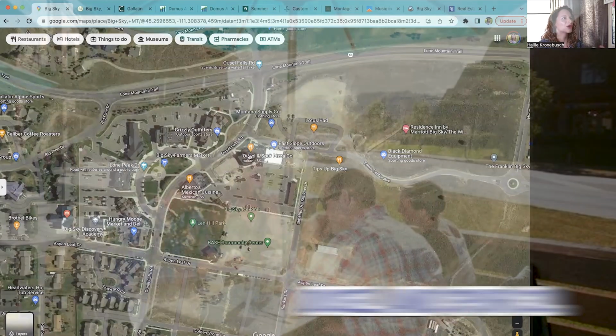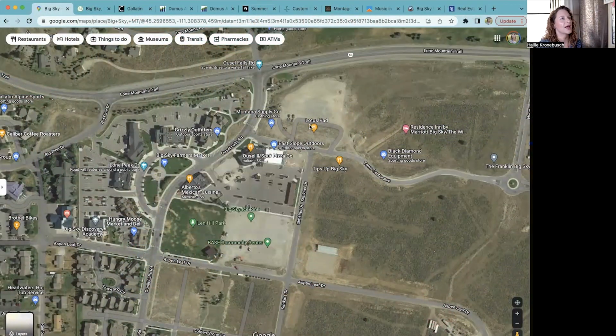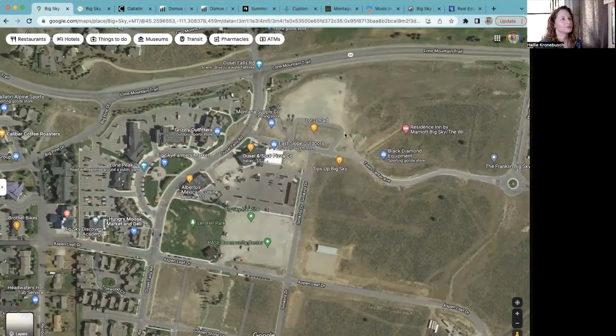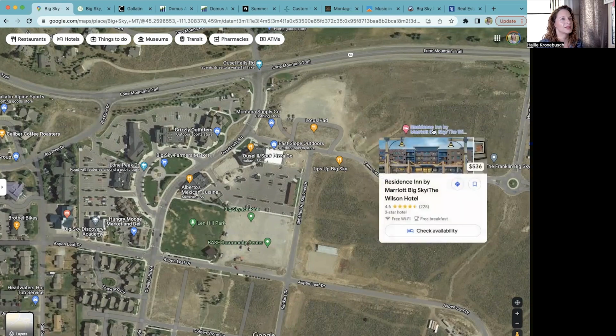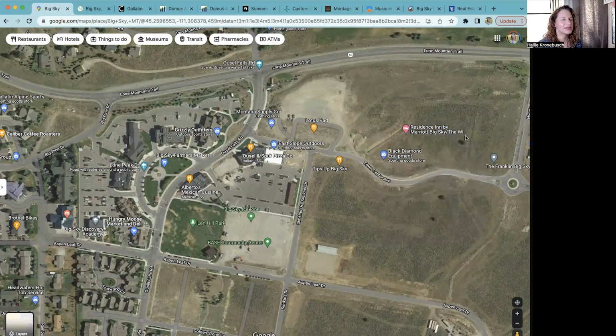Absolutely phenomenal shop there as well. And then of course we have Ousel and Spur Pizza Company, with fabulous pizza, and Lotus Pad, which has really great Thai food as well. Google Maps clearly needs to get an updated satellite image here, because this has all been built out as well, with the Residence Inn by Marriott called the Wilson already having been built here, fairly new of course. And then there are some other businesses in the area as well that this isn't showing.